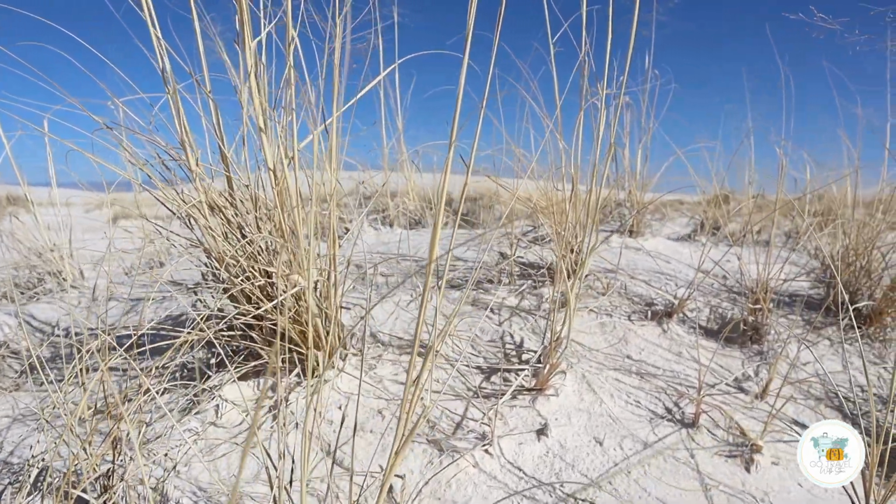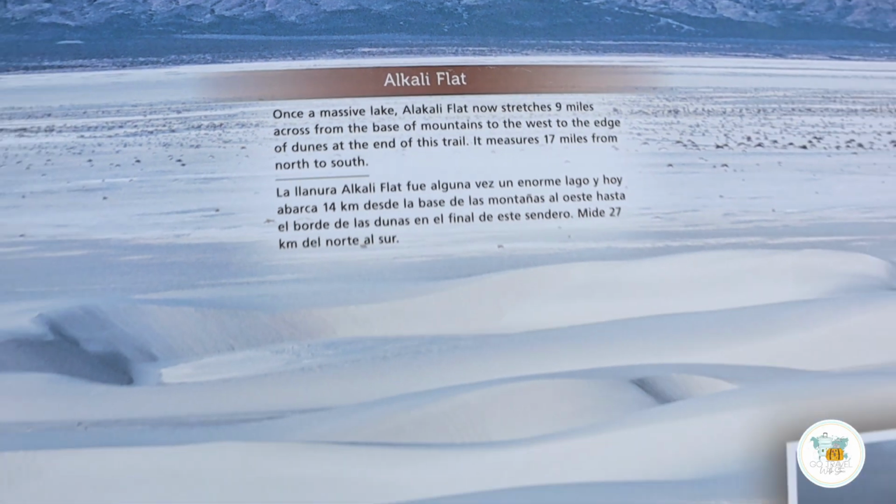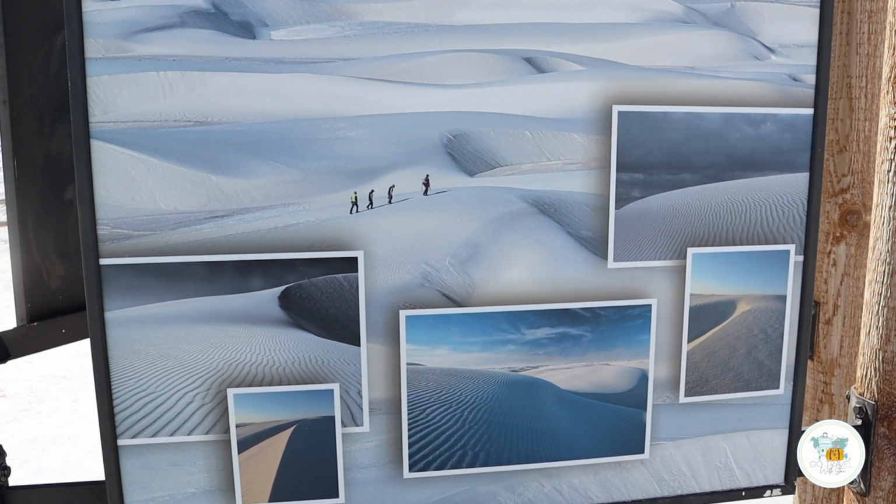There are areas out here where you can walk some trails if you're into that. So we're gonna step out here onto the Alkali Trail. We're not gonna walk the whole thing because I think it's 5 miles, but we'll go out here a little bit and see what it's all about.